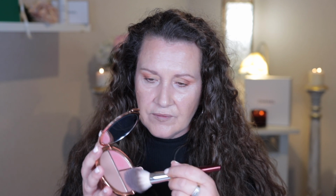I'm going to use the BK Beauty 104 brush and go into the illuminating powder first and just get my hair out of the way a bit. This is why I normally wear it up when I do a video. It just tends to get in the way.